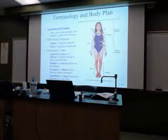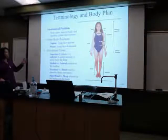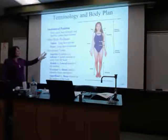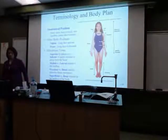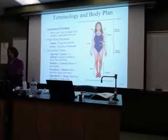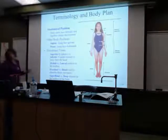So, let's look back a little bit at the terminology and these directions for the body. Anatomical position, supine, prone, superior, inferior, medial, lateral, proximal, distal, superficial, deep. Relatively easy.